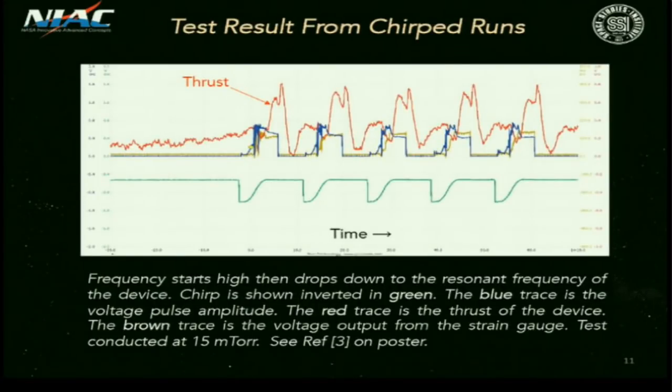And what you can see here is several curves. So I'm going to explain them to you. The blue curve is just the voltage applied, and that's, of course, AC, but you're seeing the amplitude of the voltage applied in pulses. In fact, the pulses are actually chirped pulses. What you see below here is inverted. The chirp starts at a high frequency and then chirps onto the lower frequency.